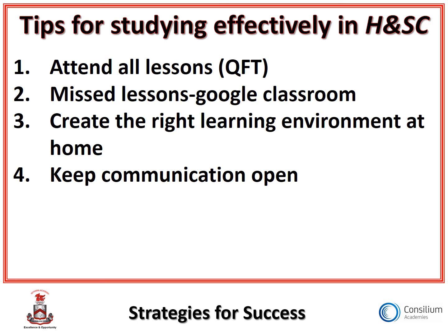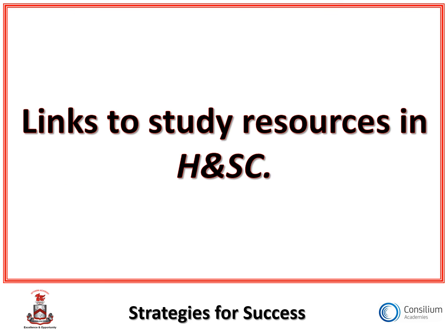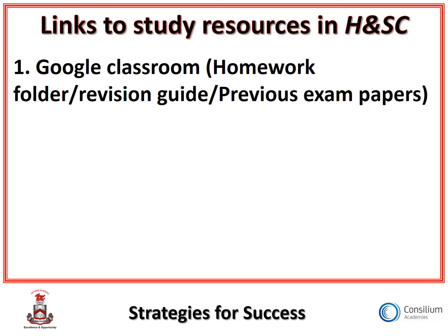And the key thing from anything in Year 11, not just for health and social care, is to keep communication open, keep that dialogue open with your child, and if there are any issues, please report it to either the head of year, which is also myself, or to that specific teacher. As for links and resources for health and social care, everything your child will need is on Google Classroom. That is the key direction to go to.